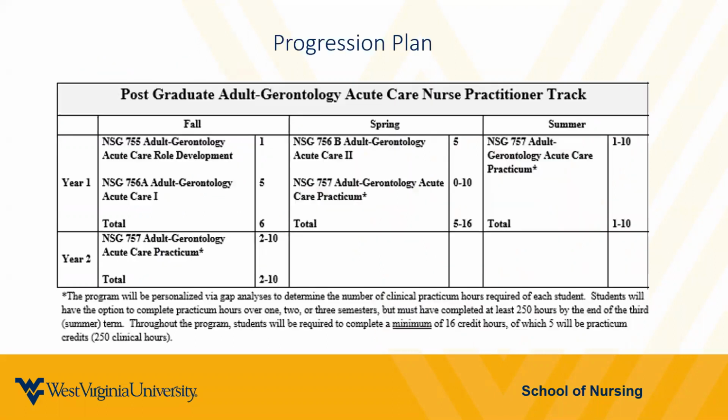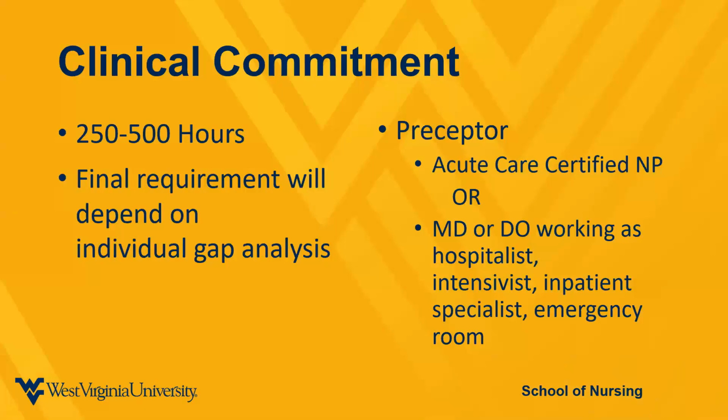Again, this is just the progression plan in chart form. And you can see where the spring, summer, and fall courses for your acute care practicum, the spring and fall are optional. So getting a little bit more into the clinical commitment, again, it's 250 to 500 hours, and the final requirement will be dependent on an individual gap analysis.